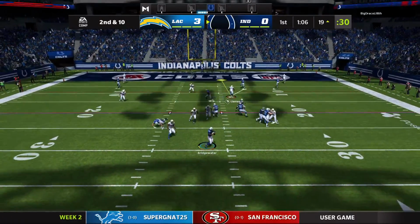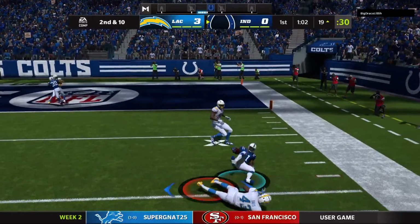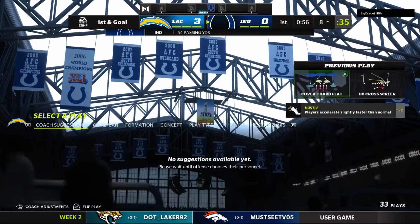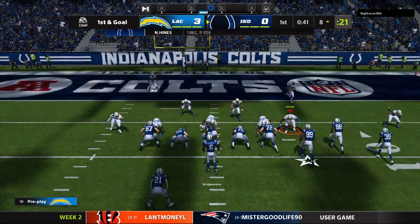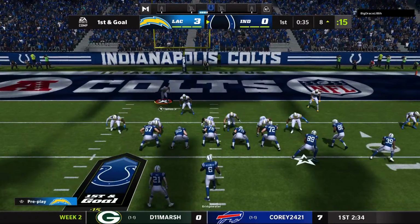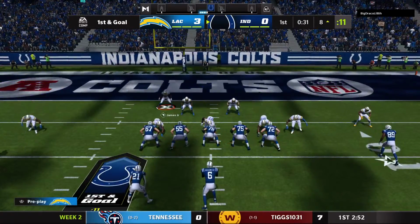And again, it's Bridgewater. They'll try and set up the screen to Hines. And they've got it inside the 10 at the 8. The passing game for the Colts finding its stride, another first down. Well, they've certainly done a nice job spreading the ball around on this drive. This time he gets it out to his back, and it's another nice play and another first down. They've got the defense on their heels a little bit. They're reacting instead of being aggressive and making plays.